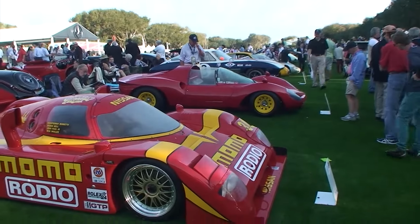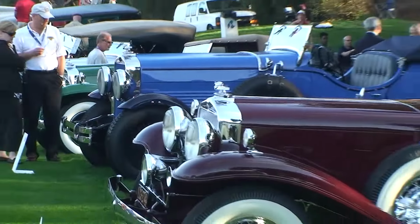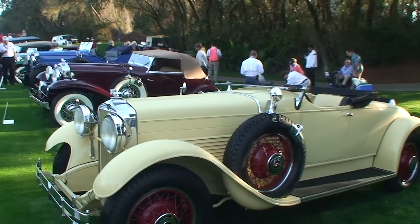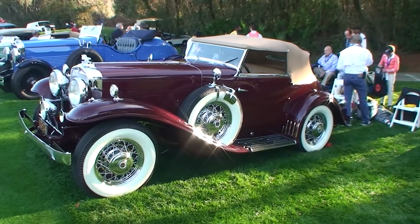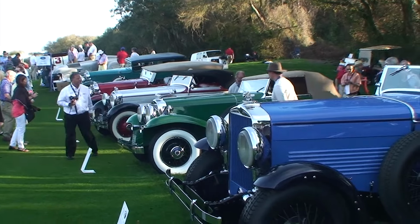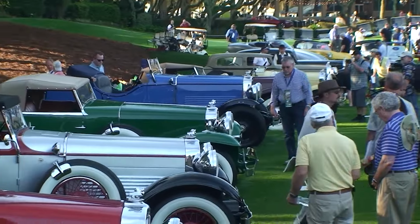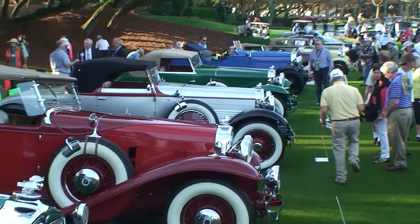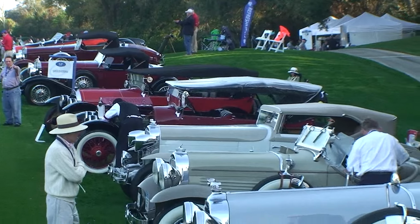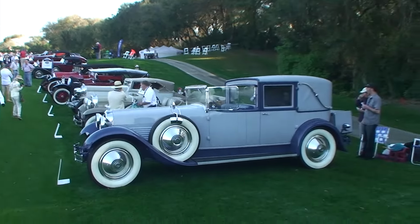Horse cars, 1960 to 1990. Well, the Stutz lineup is impressive. This little Sportster is particularly attractive. Yeah, there's a lot of them here. The little ones come in different colors. The Stutz category is packed. Like I said, if you're into Stutz this year, you got them here.